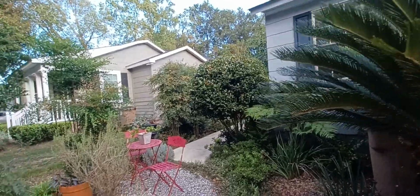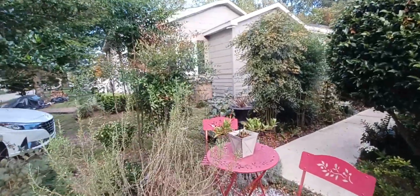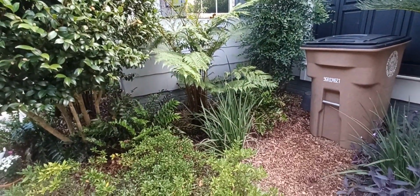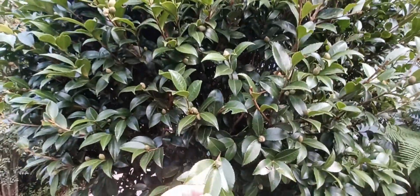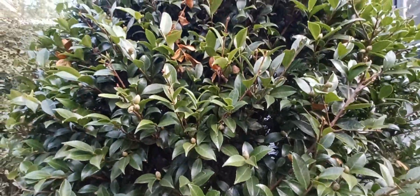But there you have it for today. I hope you all get to go out in your gardens and enjoy them. They are much more than just for working in. Here you can see this Sasanqua is just full of buds. This should be the first plant to bloom.